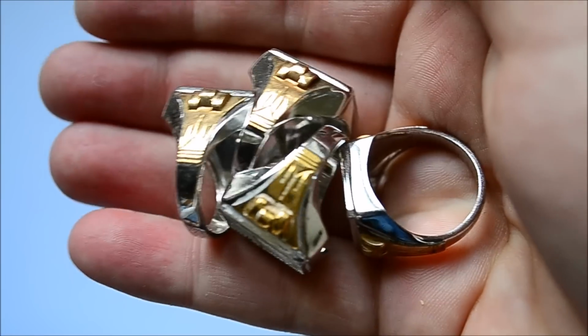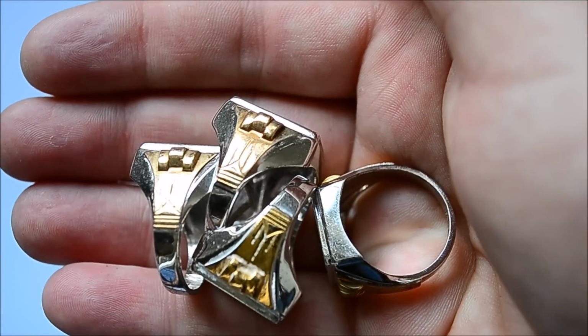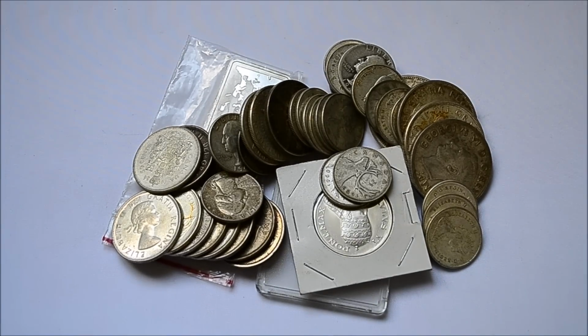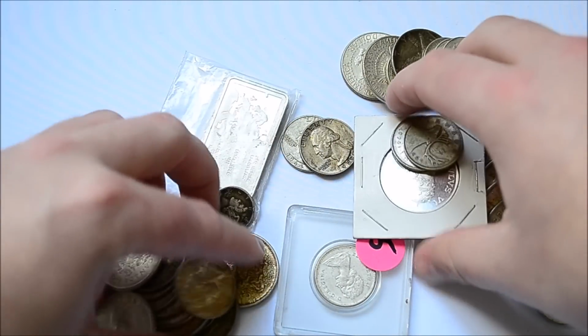So I picked those up. I thought for sure, I mean, they didn't care about these at all. There's all these silver coins, and they didn't care about the rings, so those were a good deal. Let's get back to these coins. Move some of these. I'll show you this one.